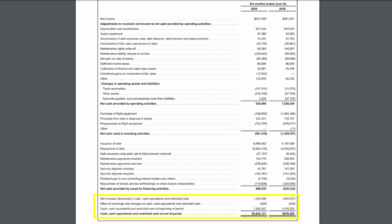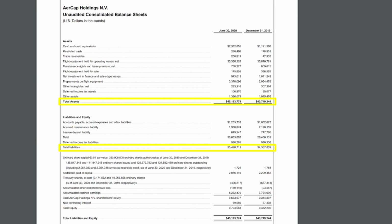So then we see their cash on hand here. They have about $2.6 billion on hand, which is pretty incredible. They had $970 million in 2019. So that's a huge increase in the amount of cash they have on hand, and that's really what you like to see. Total assets are $45 billion, with total liabilities only at $35 billion US dollars.